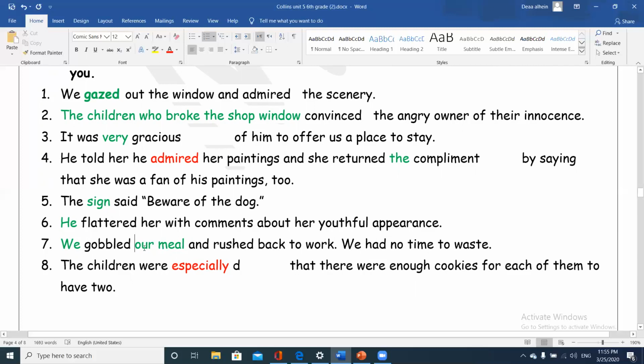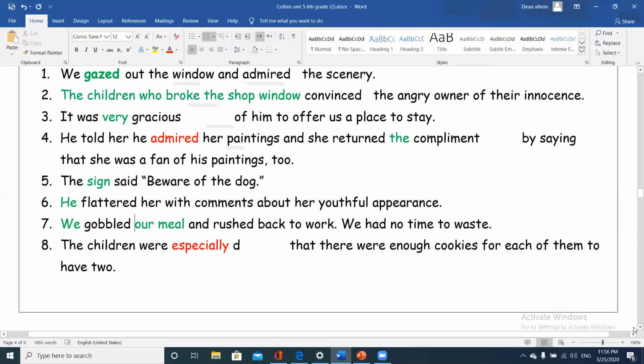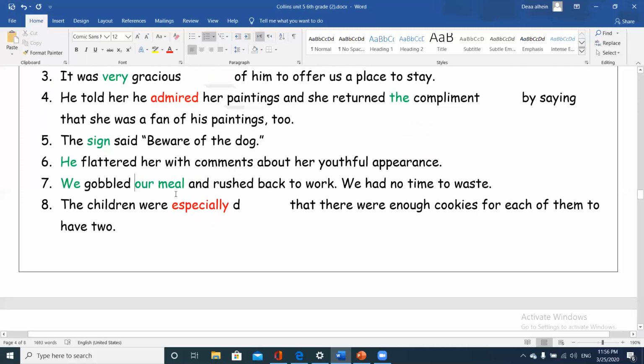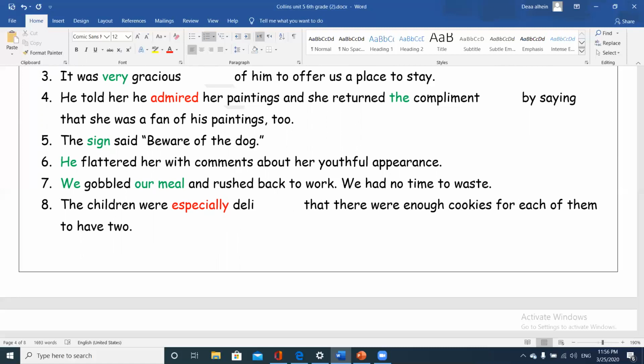The children were especially that there were enough cookies for each of them to have too. We discussed this example, right? Especially. I have an adverb here. Adverbs describe adjectives. I need an adjective here. I am thinking about the functions of the words. Delighted. Yes.